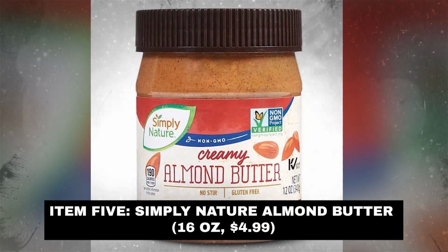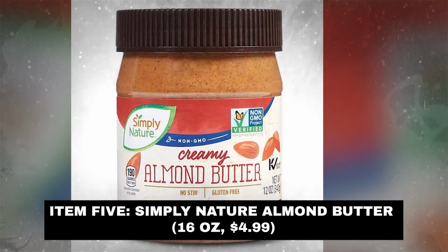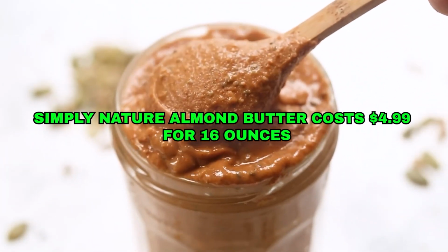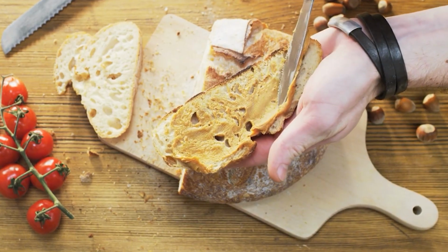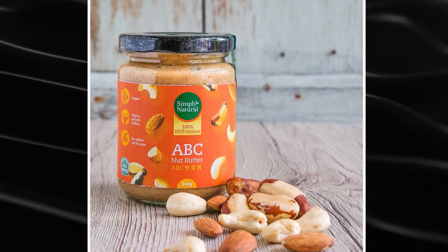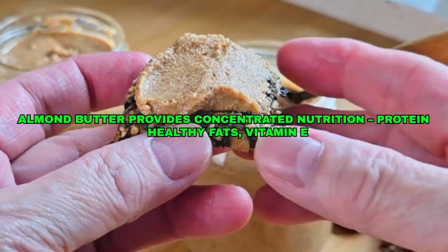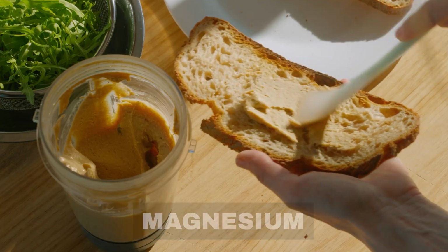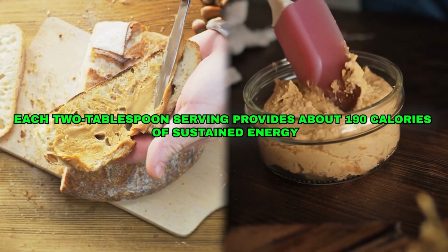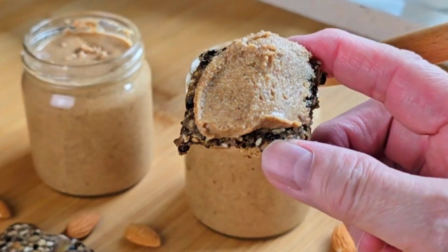Item 5. Simply Nature Almond Butter, 16 ounces, $4.99. Simply Nature almond butter costs $4.99 for 16 ounces, while comparable natural almond butter elsewhere runs $8 to $12 for the same size. Almond butter provides concentrated nutrition, protein, healthy fats, vitamin E, and magnesium in shelf-stable form that doesn't require refrigeration. Each 2 tablespoon serving provides about 190 calories of sustained energy without sugar crashes.